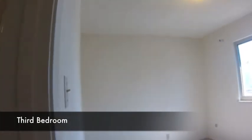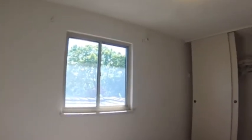This is your bathroom. Third bedroom. Fourth bedroom.